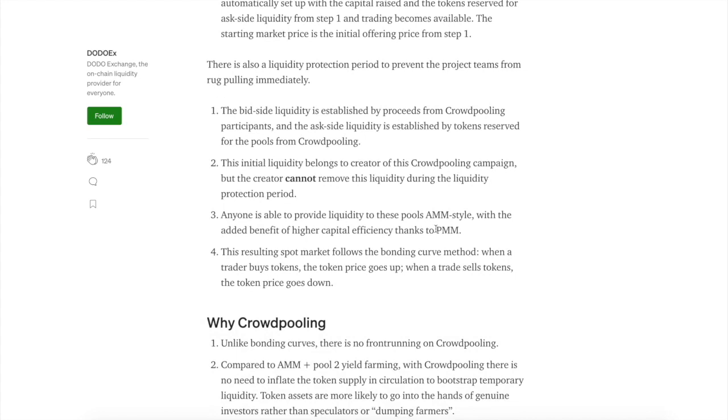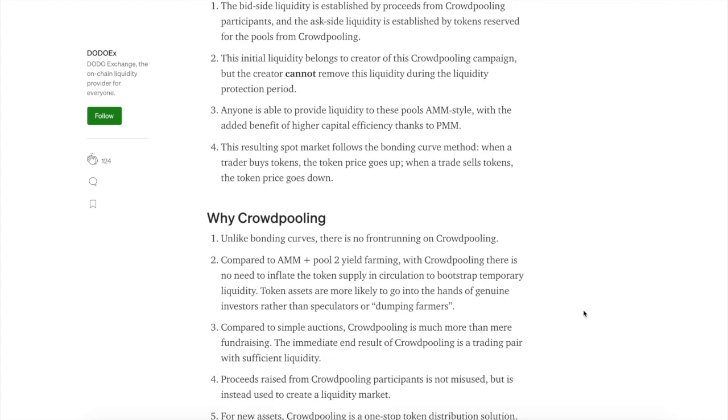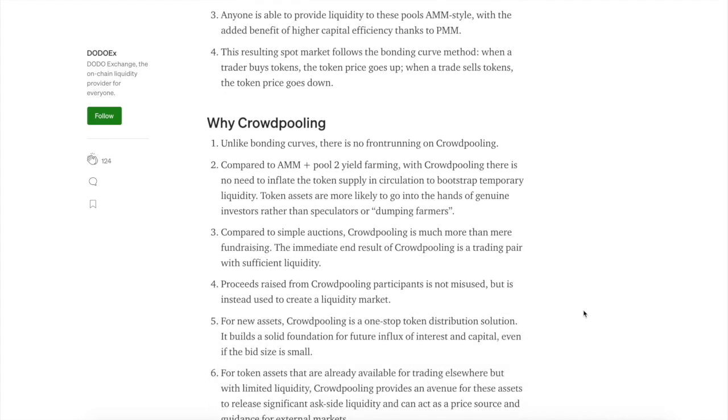And as the price is more leveled out and found, there's not a likely opportunity to pump and dump it, because it's already been leveled out and there's a lock-in period. So it's really cool. And there's no front running in crowd pooling. We already talked about this. Front running is basically when you buy all the tokens up at a lower price and then just dump them on someone. Or you can front run an order by paying higher gas fees.